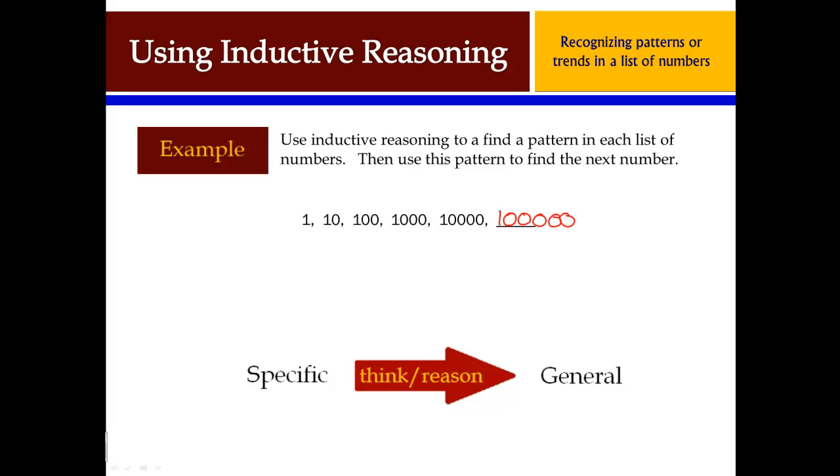Now, our general conclusion, mathematically, is that each time we moved from one number to the next number, we multiplied by 10. Because that's what happens when you multiply a number that ends in 0 by 10. A 0 gets added on to the end of the number.